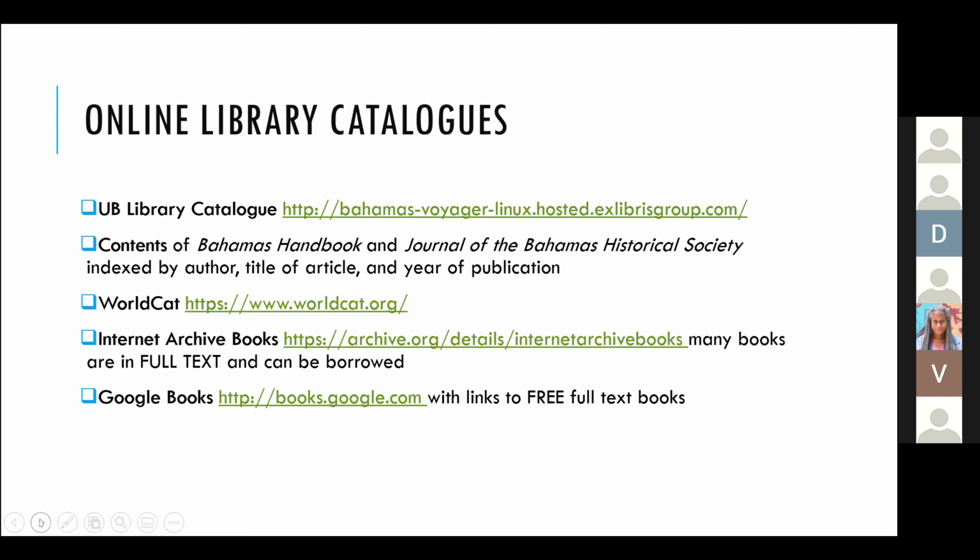During COVID, I made an amazing discovery that the Internet Archive's books has many, many Bahamian books in full text. And even better, you can borrow them for 2 weeks, online borrowing. And I was really surprised to find so many esoteric Bahamian titles available in full text on the Internet Archive.